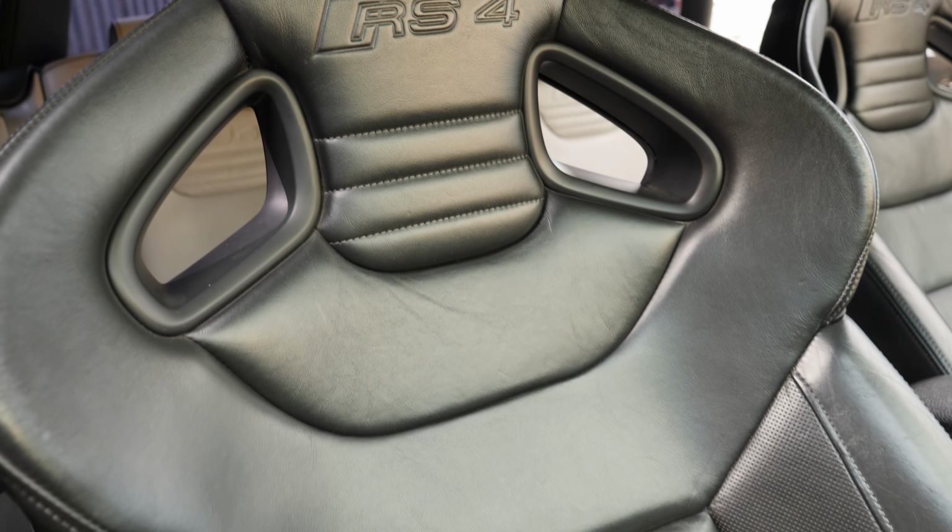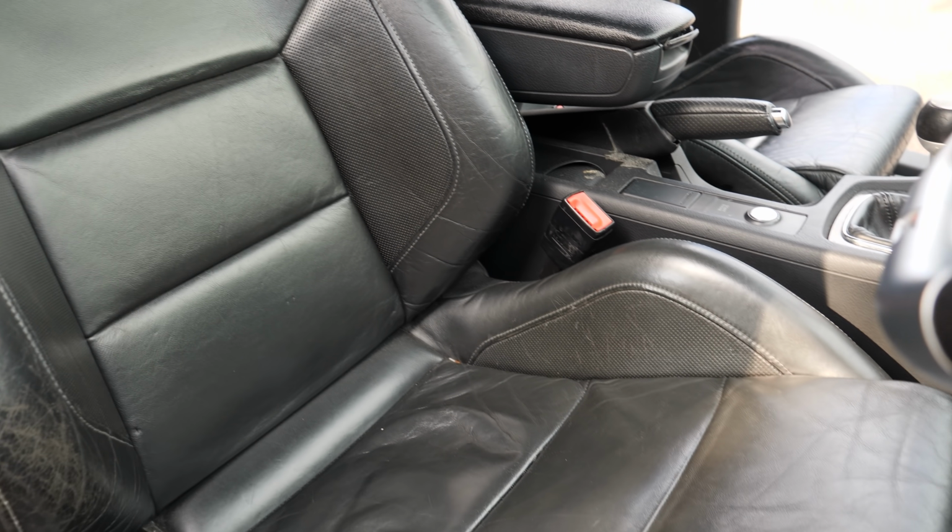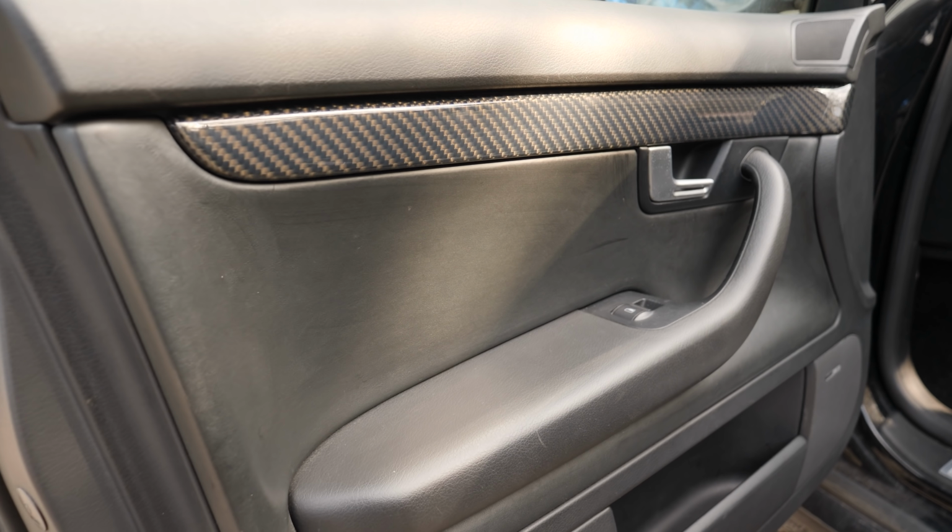Yeah, can we go to the pub? The seats are tatty. Do we retrim them? Maybe. Or do we just clean them up? It needed hoovering, really. We should have hoovered it when we had the seats out, but we've not. We barely had any tools.